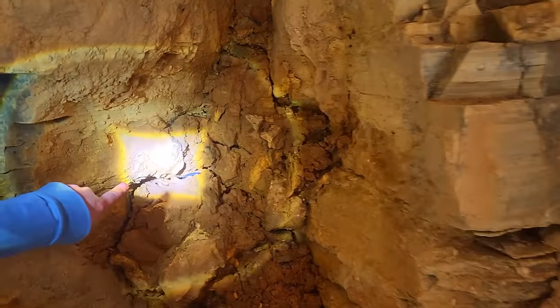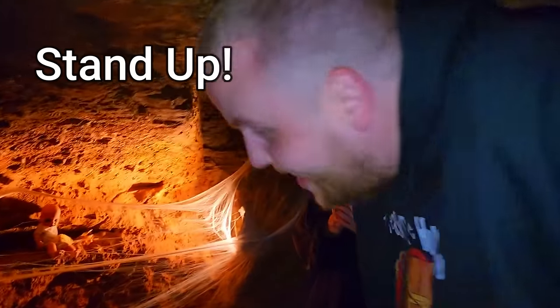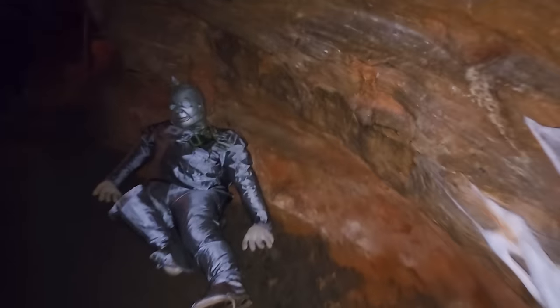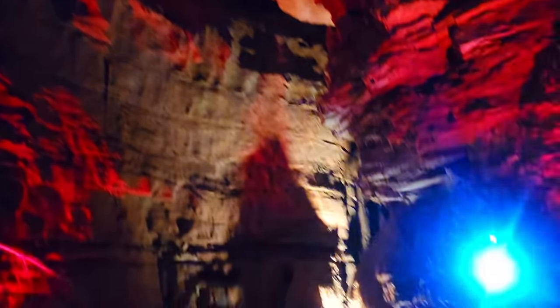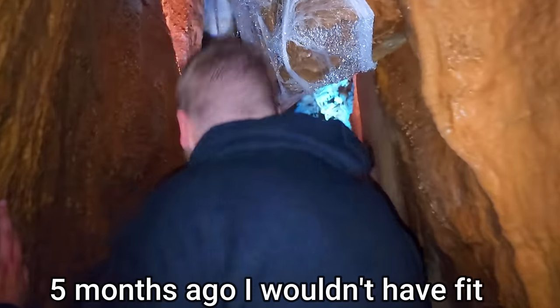There's a little salamander in there. What's your hit? I am. Can you stand up? What are you doing, cop? I can't quite. Oh, poor Tin Man. So yes, it is a little bit of a tight squeeze. Five months ago, I wouldn't pick.